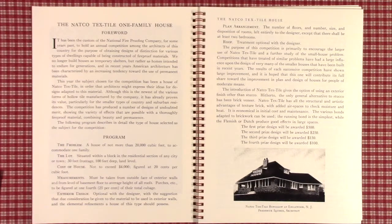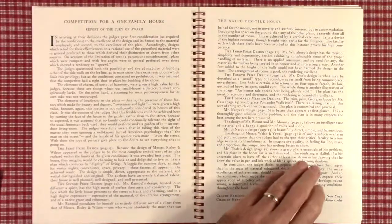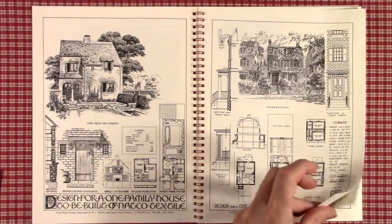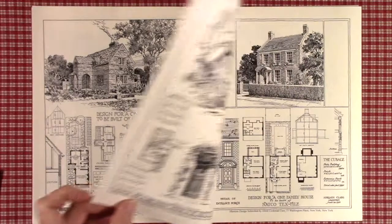This house had to be within $4,000. So you're going to see houses that look fairly grand and yet are, in effect, small houses that would be economical to build today. The entry required a pen and ink drawing on a single Bristol Board sheet, in which they would include perspective, site plan, floor plans, all in one.